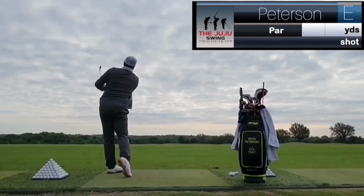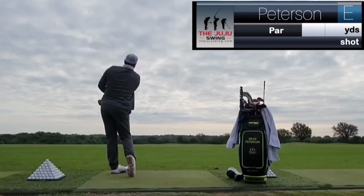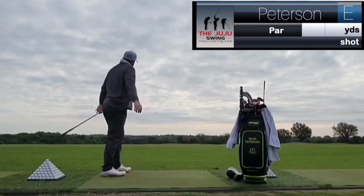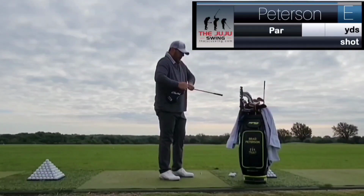We're playing from the tips, 7,317 yards. A few of them I played even further back from the marker. Probably played about 7,350. So with that said, let's get to work. And here we go.